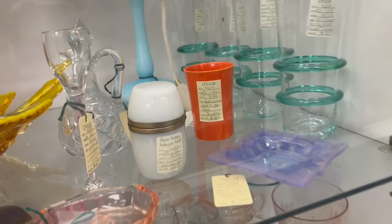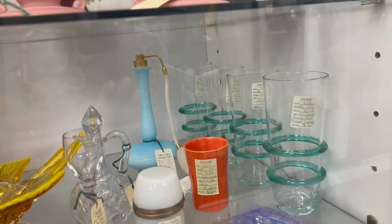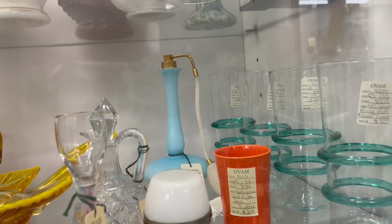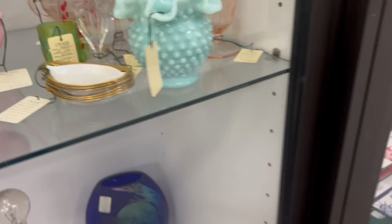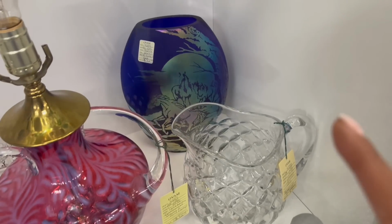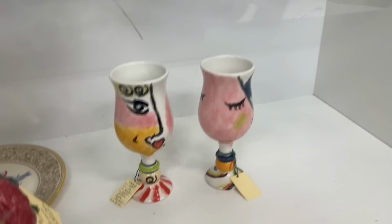Couple things here noteworthy. One is that perfume bottle. That is gorgeous. That blue one. That's at $45. There's like a little room, but I don't know if there's enough. This is such a pretty color. Whoa. Look at that thing. Wild horses. Looks like a, yeah, crazy Fenton piece. What are these funny guys?